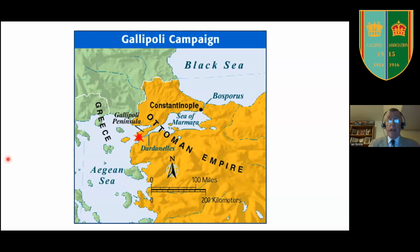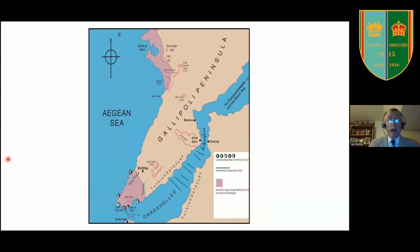campaign to begin with. And there is the peninsula itself with the 3 fronts, although this map shows they merged. The Helles front down at the southern tip, the ANZAC front here, and the Suvla front, and the Worcester battalions, and the Yeomanry that I'm going to mention served in all 3 of these.